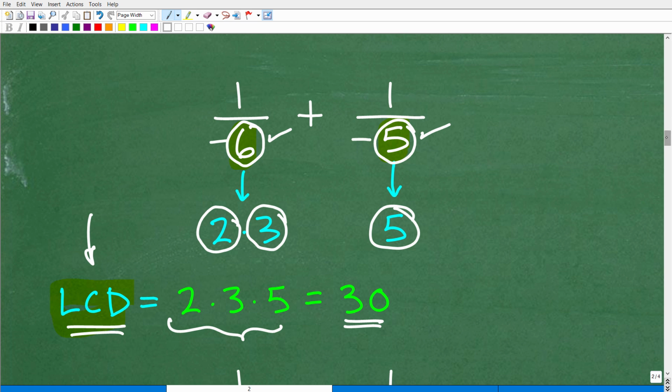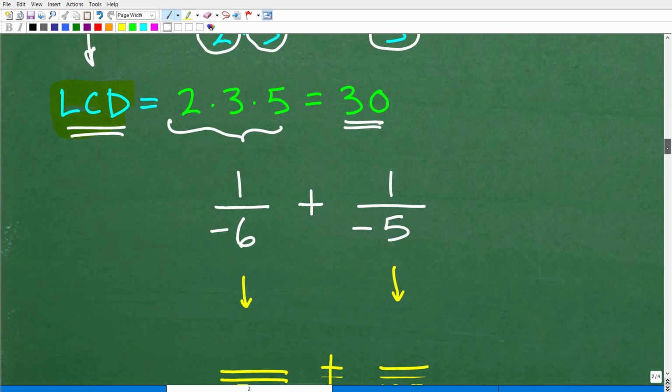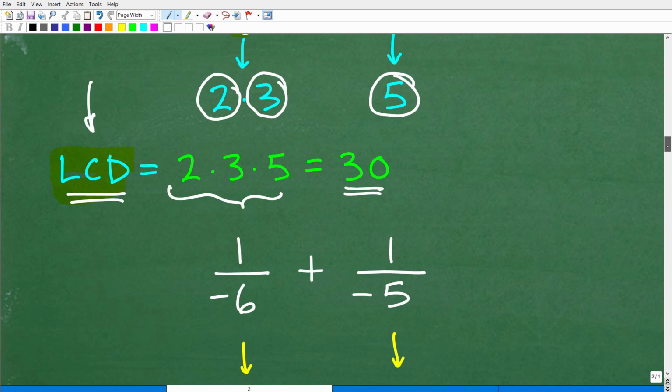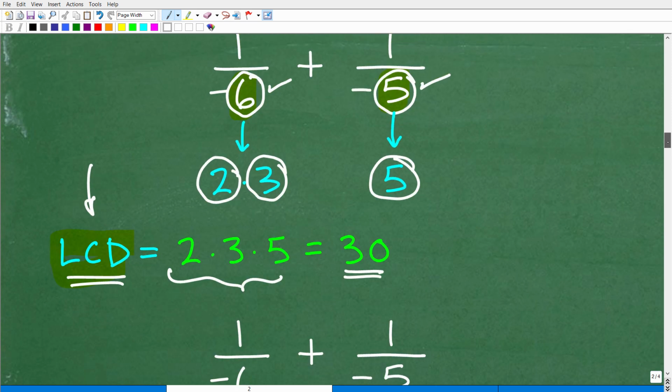So what does that mean? Well, what that means is that we need to rewrite these fractions. Here we have 1 over negative 6 plus 1 over negative 5. I kind of rushed real quick here. The LCD is 30 when the denominators are 6 and 5, but we do have these negative signs, so really the LCD is negative 30. So if a lot of you are saying, hey, you're making a mistake, well, look, I fixed it because I stopped myself to clarify this, right? All right, so now we'll add in that negative 30, and there you go.